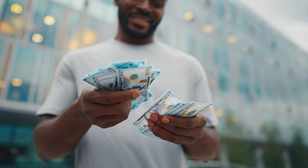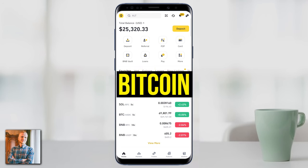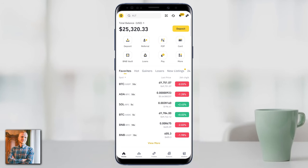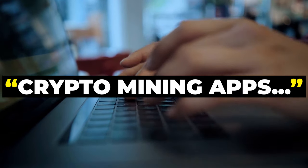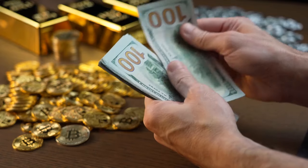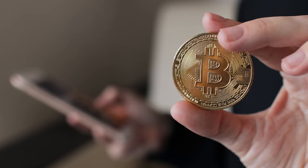You can earn money even for free with all of these apps. That's why beginners call them Bitcoin mining apps, because you are earning Bitcoin for free. But if you want to do real Bitcoin or crypto mining, you would need to have all kinds of equipment. The reason I put crypto mining apps on the title is that this is how even beginners who don't know anything about Bitcoin will earn money for free on their mobile phones without doing the actual mining.